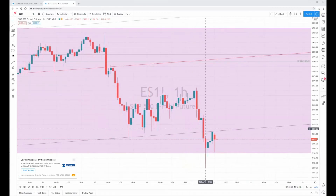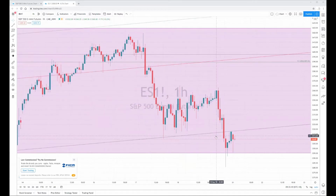Remember, we crossed the channel, so when we go back in, we would face resistance going back in. And that's what we are looking at right now, the resistance. This is the closing candle on Friday, and this is the opening candle on Monday. So this is what is happening right now.